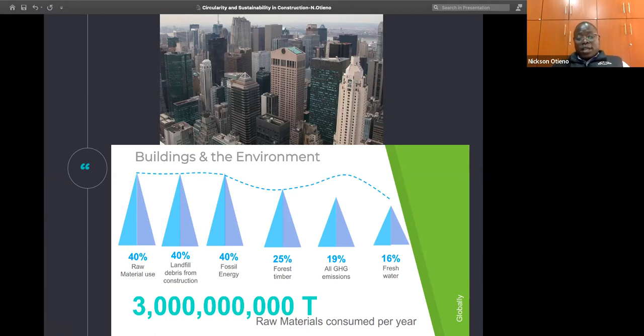And fossil energy, again, we are talking about 40%. The figure would vary between 38 to 40%, depending on what particular energy end use points you're looking at. But roughly, let's talk about 40% of fossil energy. And fossil energy is a very important factor because it is what is associated with the carbon emissions. Eventually, when we use more of this energy, we have the resultant emissions that come out from them.